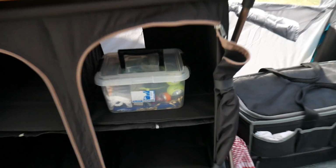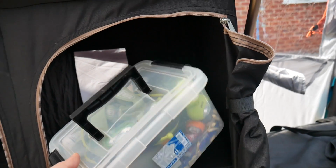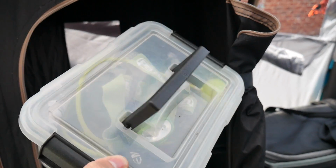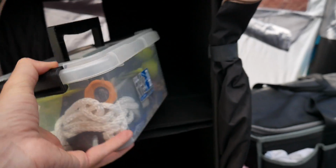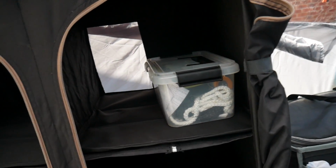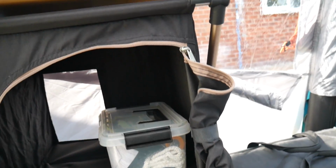One of the things we bring is loads of head torches and little lights, and we just store them in these little plastic boxes, so when we go camping we just grab that head torches box and then we've got it to hand. Of course these can zip up. It has got a mesh vent as well if you don't want things getting too warm in here.